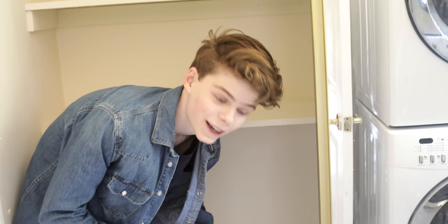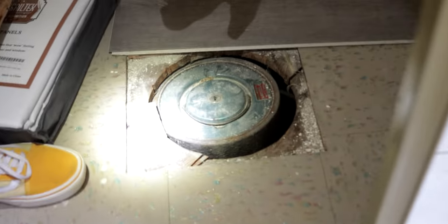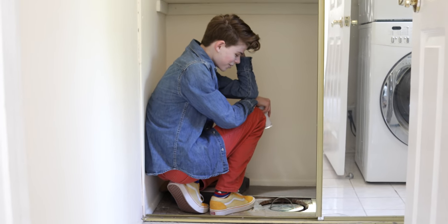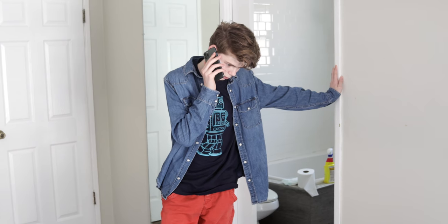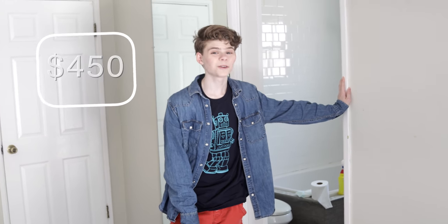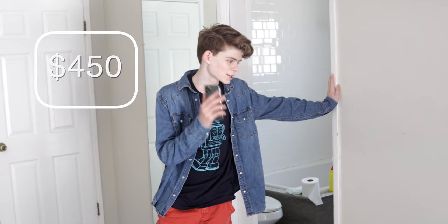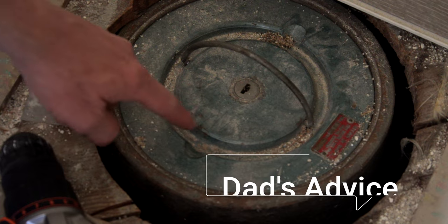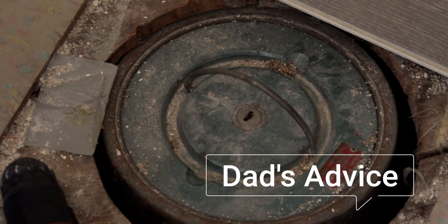That's a safe. That is an actual safe that has been hidden under the scrap. We have to get this open. It's $450 to open the safe, so I'm going to try to do it myself first. Let's cross our fingers this works. You'll drill here, and let's just see what happens.